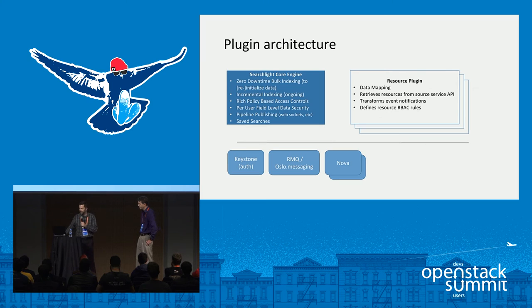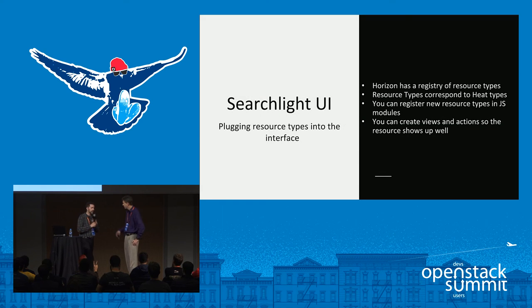And then the resource plugins are very simple to write. A simple one generally is only a couple hundred lines of Python, maybe 150, 200 lines, and it takes care of your data mapping and any extra resource mappings. So I'm going to turn over to Matt a little bit to talk more about the UI.